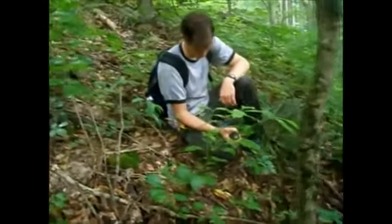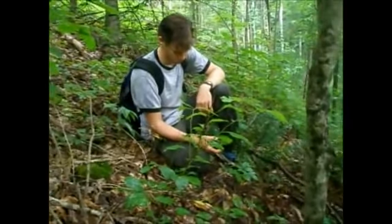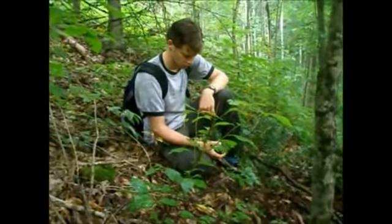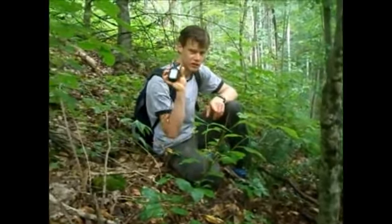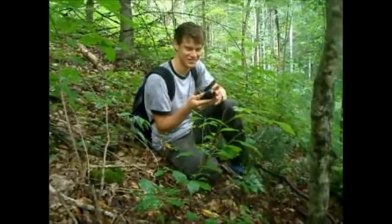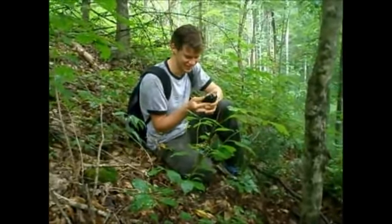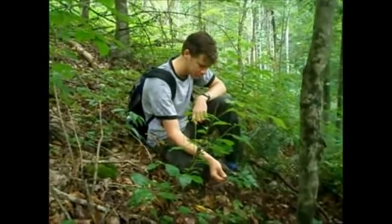We've just spotted some ginseng, Matthew, and it's at an unspecified location, right, Matthew? We'll tell you that it's someplace in the GPS coordinates right here. Look close and you can see the GPS coordinates, but we're not going to tell you, because you don't do that with ginseng. Just like you don't tell your good fishing hole, you don't tell where you found ginseng.